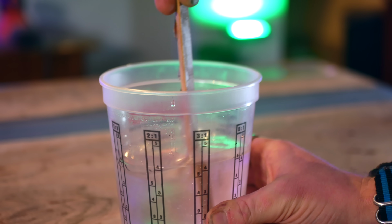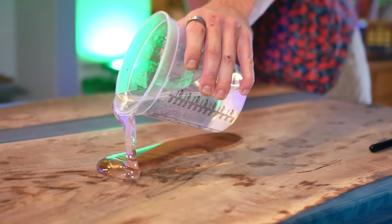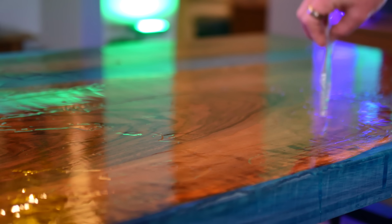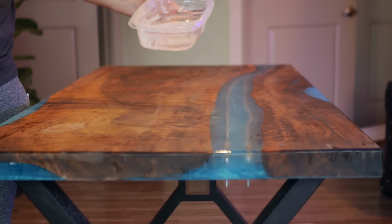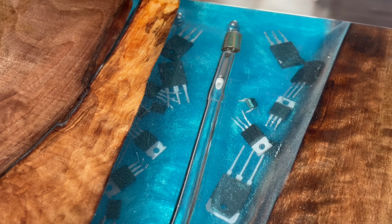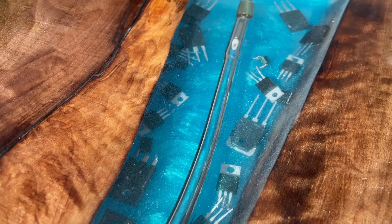Taking care to slowly mix some tabletop epoxy, I poured what's called a flood coat. I didn't quite mix enough, but I managed to spread it around. The torch once again removed air bubbles, and it was left to cure for 8 hours. After sanding, I poured a final flood coat and relished in the fact that the hardest part of this was done. Or so I thought.